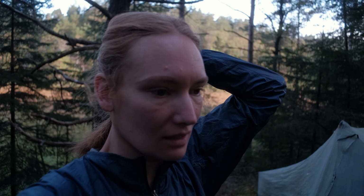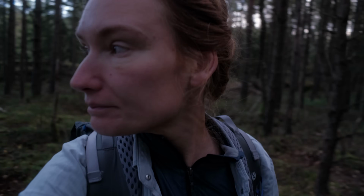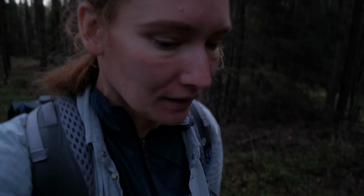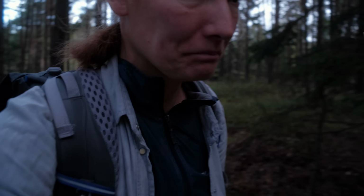But I made it. I am now north of Gothenburg because this is where the hardware stores are. I'm going to Bauhaus. Here we go again. I'm finding my way back to the trail. Looks very different when it's not dark. Good place to camp though. Good hiding spot.